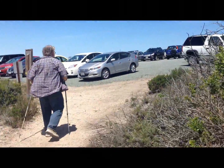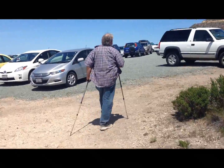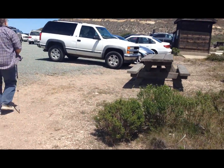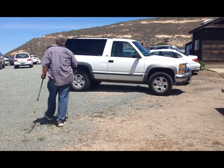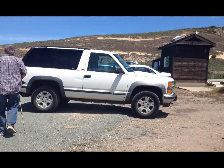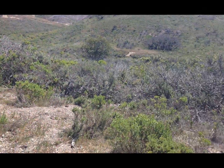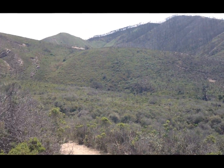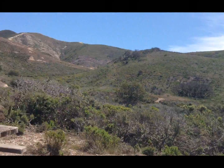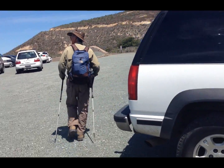Here we are, back to the parking lot at Coon Creek. Beautiful day. Very good effort by Don and Dave. And there's the Coon Creek watershed. Great hike, almost 13 miles.